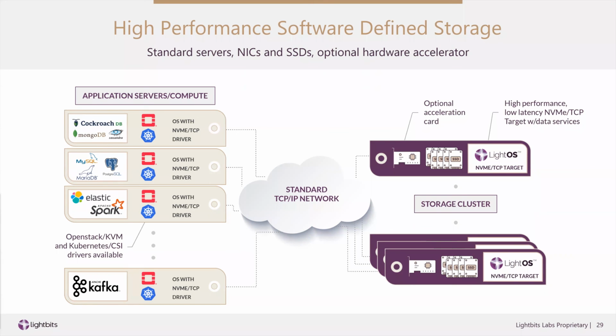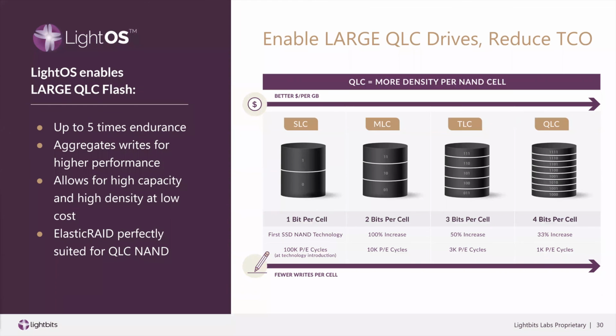But the difference is while they might be producing a very, very random 4K write load, once it hits the storage servers, they're actually sequentializing that. So that's the magic of LightOS. It enables QLC flash, because LightOS is always virtualizing all the writes that come into the servers, completing in a non-volatile memory. In this case, it's Intel Optane persistent memory. So we're taking the random writes and random write patterns from multiple hosts into Optane persistent memory in the targets. We protect against write holes and, of course, power failures in this way.